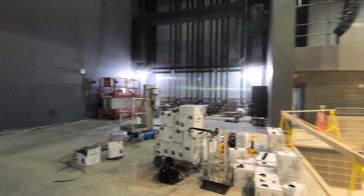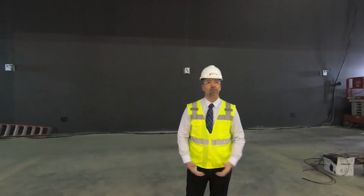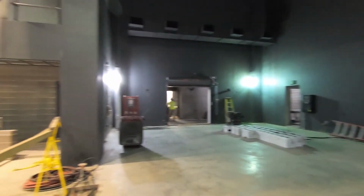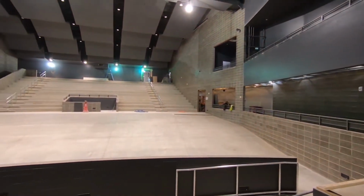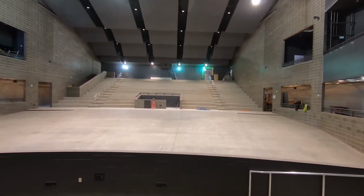Right now, Cavaliers, we are standing on the stage of the Auditorium. So the auditorium size is going to be very comparable to Washington, Lincoln, and Roosevelt. We'll have a capacity around 930 students and members that can be here. So as you get the panoramic view and looking out into the audience, a couple things that you'll notice is the center control station. That's where our lights and audio will all be controlled from.